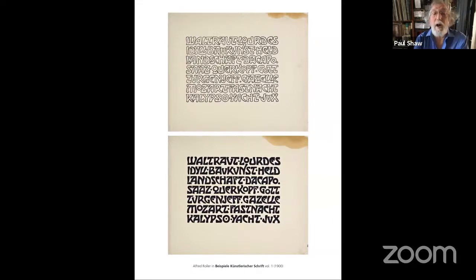Here's two more examples of material from Mr. von Larisch's Beispiele Künstlerischer Schrift series. This is the other major Viennese secessionist artist when it comes to lettering besides Moser, and that's Alfred Roller. And this shows you the idea that von Larisch had that the letters in their darkness, their weight needs to adapt to whatever their content is. So this is the exact same set of letter forms outlined on one page and then done solid on another. So depending on how you would use these letters, you might do them outline, you might do them solid.